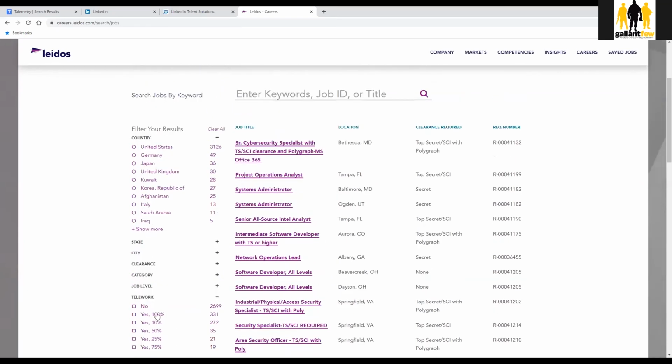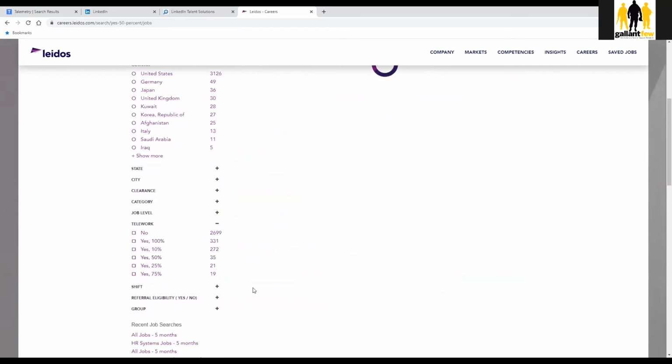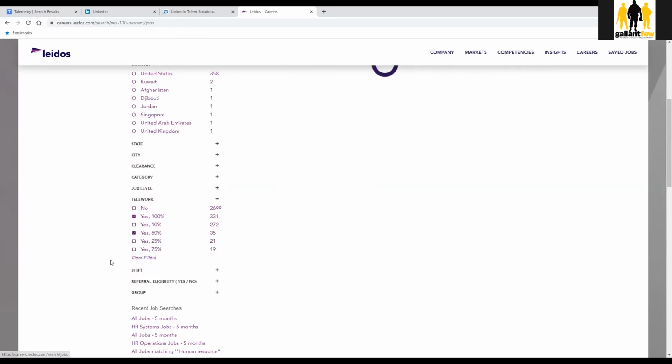But for example, if you look at a position that is only 50% telework, well then you just want to make sure that you're in that physical location, right? So a lot of times with our telework and our remote positions, it wasn't always clear, right? A position would say it's remote, but if you're halfway across the country, should you even consider that? Because okay, it's remote, but what if there's a need to report to where that position is tied to geographically. So this allows you to have a better idea. If I only want to look at those positions that are 100% remote, then I can just focus in on that.